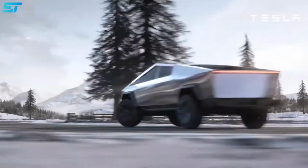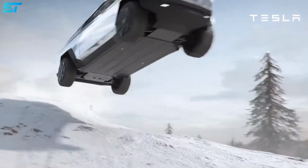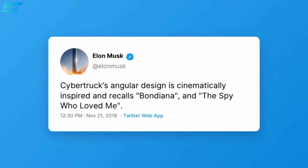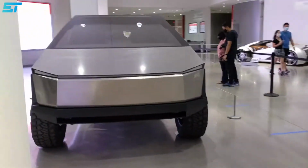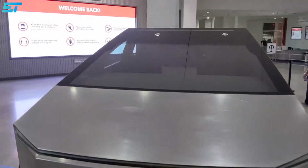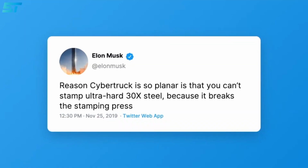At the same time, Musk gives somewhat contradictory explanations on Twitter for Cybertruck's polarizing design. He writes that Cybertruck's angular design is cinematically inspired and recalls Bond, Diana, and The Spy Who Loved Me. He also cites Harrison Ford's legendary dystopian thriller, Blade Runner. Ultimately, Musk explains that the true reason why Cybertruck is so frankly planar is related to the properties of the 30X steel grade, tweeting that, "You can't stamp ultra-hard 30X steel, because it breaks the stamping press."